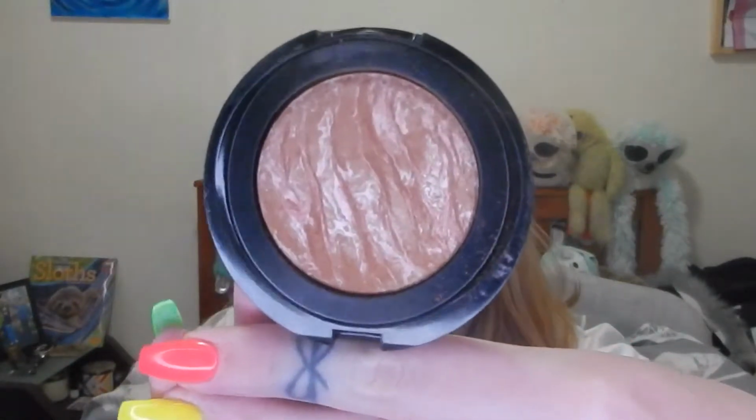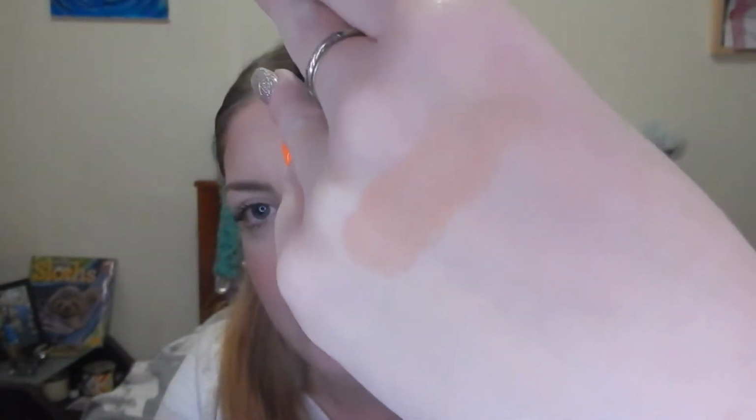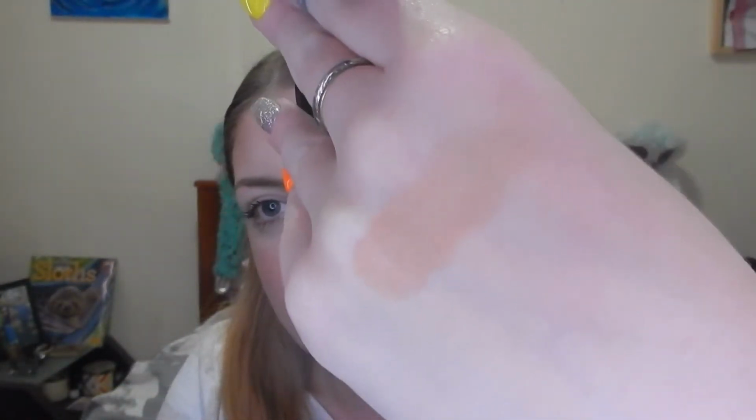Next I had one from Laura Geller. This is the one in Honeysuckle. A bit deeper, this one. That's it there. Also has a bit of a sheen to it, which I quite enjoyed. It looked really nice and healthy on the skin, so I loved that as well.